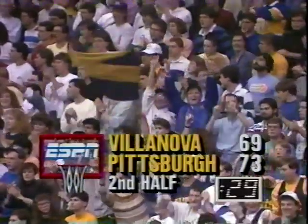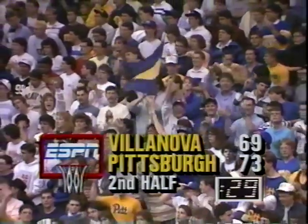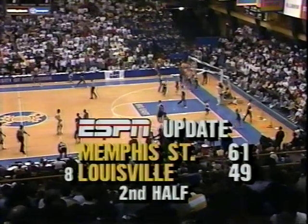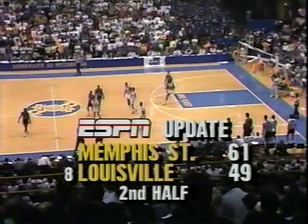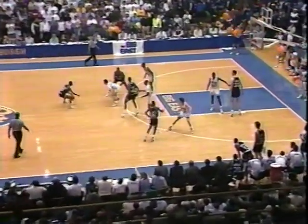Pittsburgh fans have loved every minute of this one. Pittsburgh blowing out to a 15-point lead to begin the second half on an 18-4 run, and then the Villanova Wildcats just kind of clawed their way back in. Speaking of clawing their way back in, we saw that score earlier from the Memphis State-Louisville game, 24-2, as Memphis State scored the first 24 points of the game. We're going to try to update you on that before we leave here.